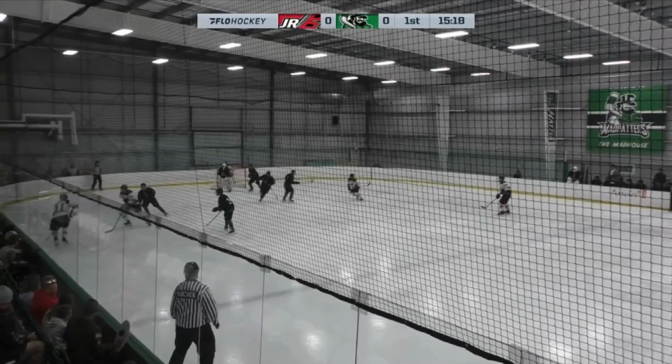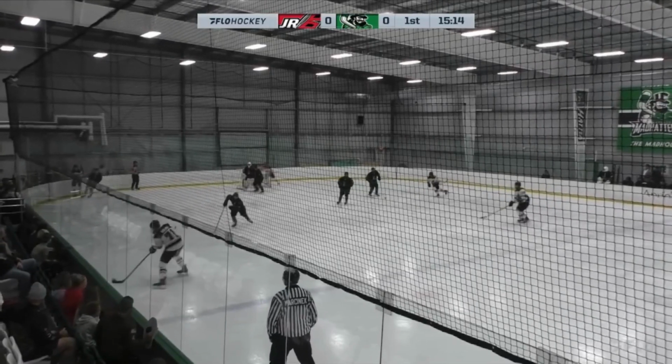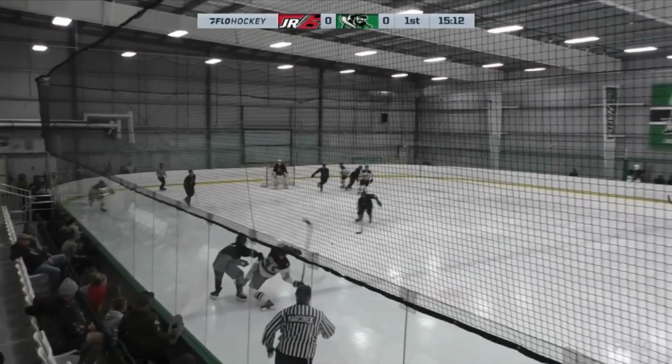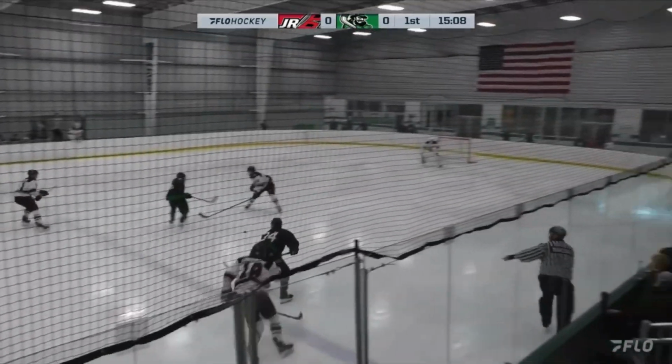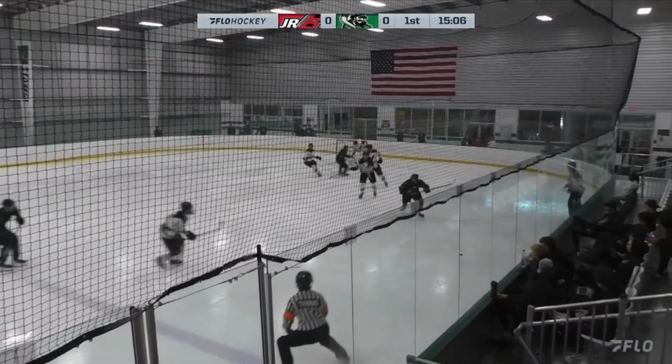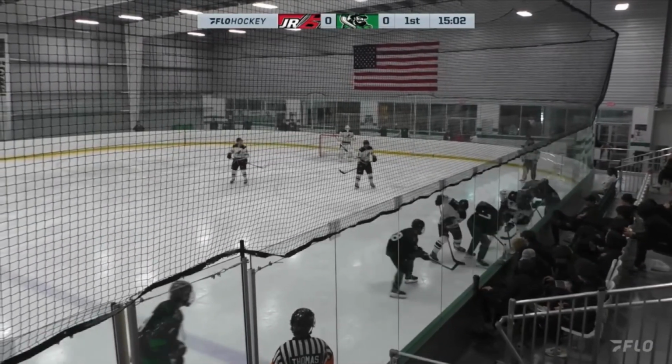Viglino dangling there, now dropping it for Browning. Browning now back to Viglino at the point. He fans, and he gets dumped, and a 2-on-1 developing in Emerson, and back check by Lochnan. A big play on the back check of Lochnan there.